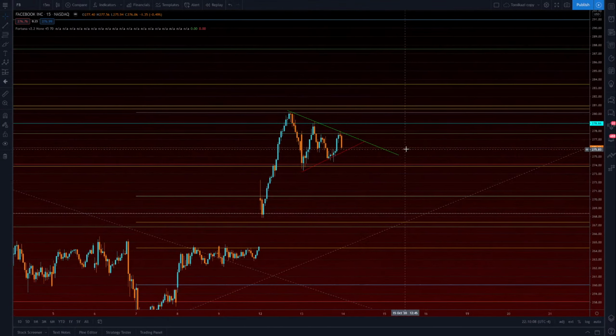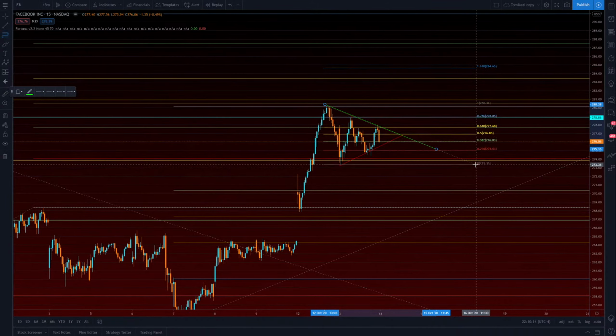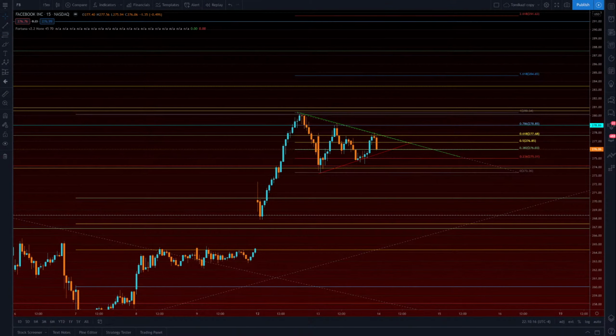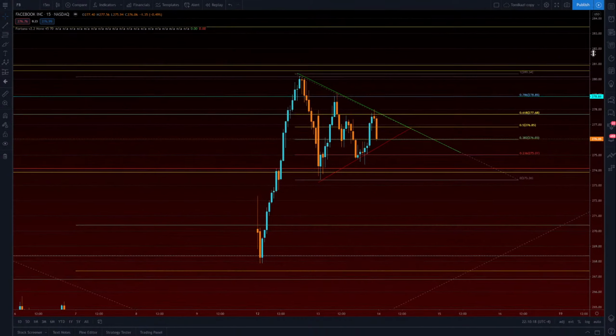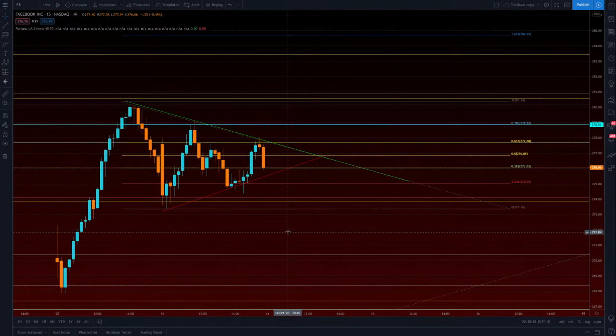I'd like to see this break above here. Let's do this. Alright, you can see these rejection points now. It's rejecting off this double zone here. If this bounces off the 38 here and breaks back above into the golden zone, then as it breaks out of this golden zone here, I'd go long right here.